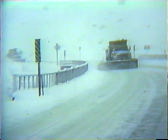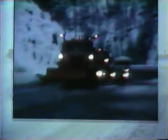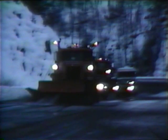Plowing in tandem can be used to clear an entire bridge deck, including railings. Plowing in tandem is most safely accomplished under well-lit conditions and when traffic is light. A moving barrier, such as a police vehicle with revolving lights, can be used to prevent motorists from passing the convoy of plows. After a snowstorm, when visibility again is relatively good, use warning lights to alert motorists.